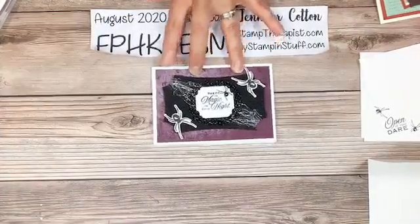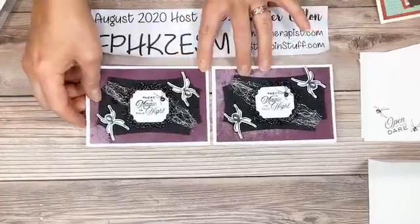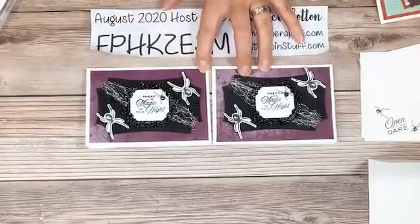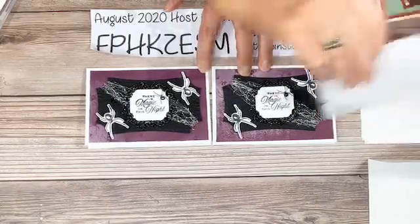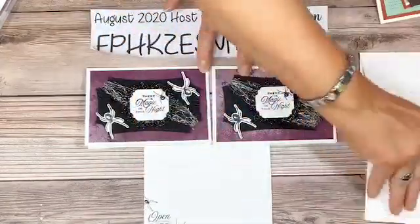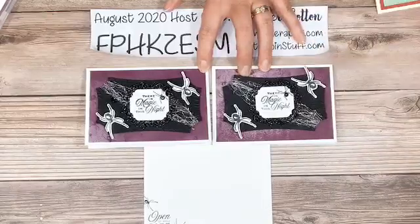I had to look over at my sample. And you can see the designer paper is one of those where it's lighter and darker in different spots of it. And of course, you have your envelope, open if you dare. Really cute.